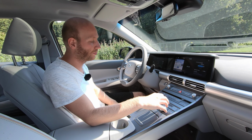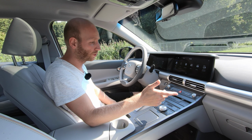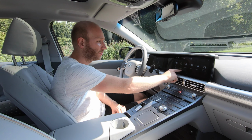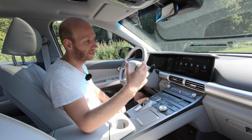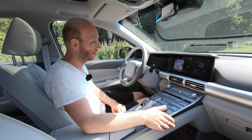Multimedia system is actually pretty good. It has this very large screen. I wish I had this. It is responsive. You can control it with this rotary dial. It is also touchscreen. Again, it is responsive. It is fast. It actually works pretty well. It has Android Auto. It has Apple CarPlay. It has everything that you expect from this kind of car.